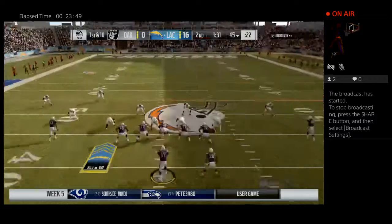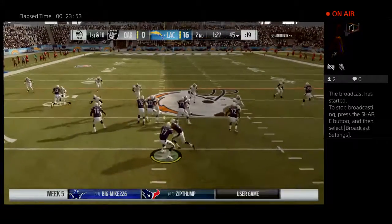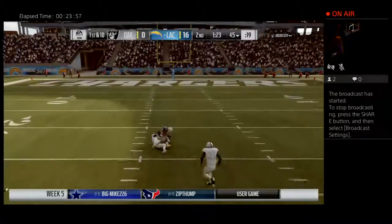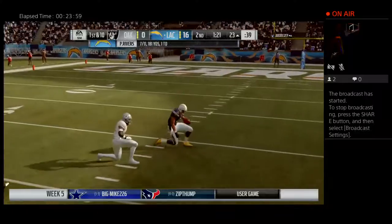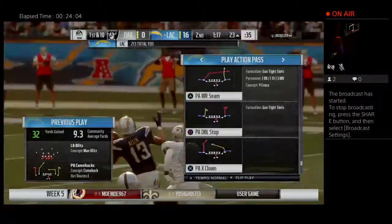Set 180. Off the play fake here, Rivers. And this is caught. A spectacular one-handed grab there. A gain of 32 that time.